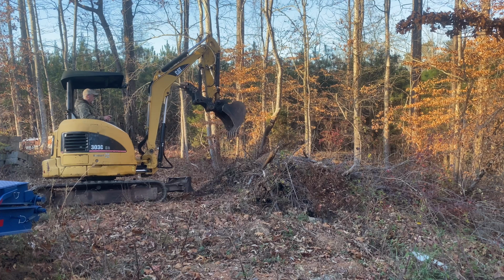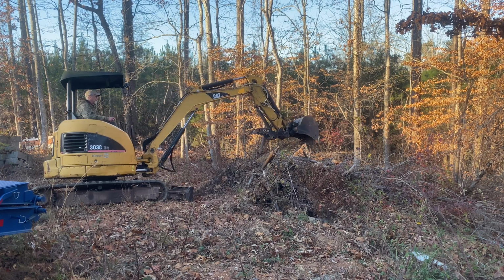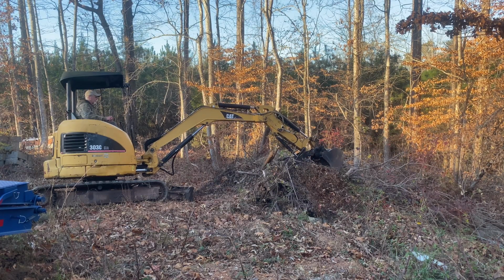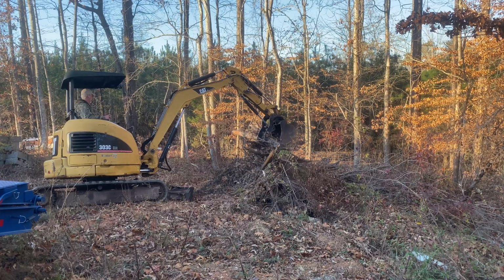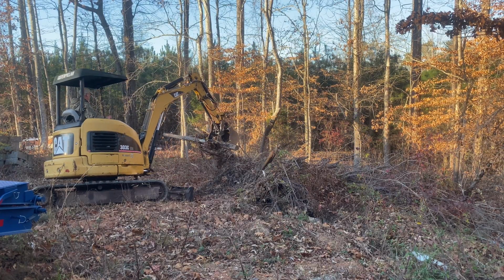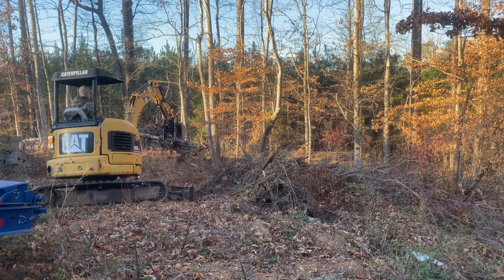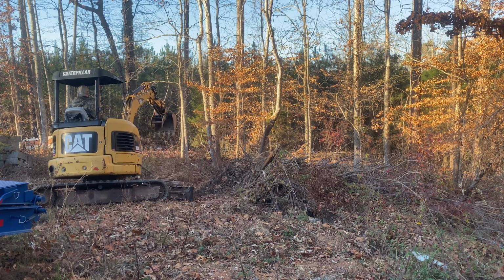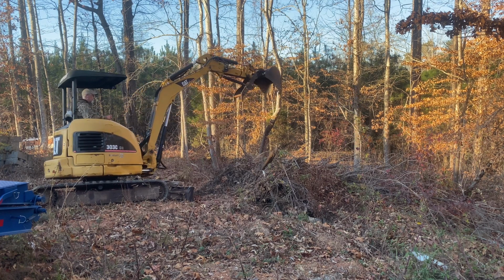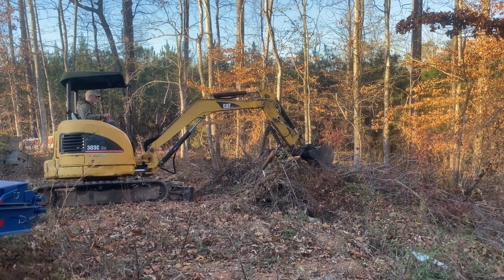All right, let's see if we can get some of this shifted. Trying to make sure that's where I wanted to put it. I can probably burn it right there if the weather cooperates.